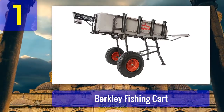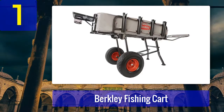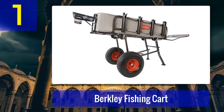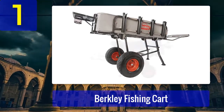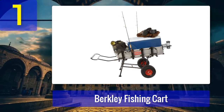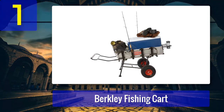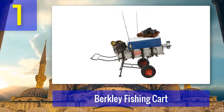Its fold-away cutting board with bait cup and knife slots will give you the extra points and handiness you need. This top-rated surf fishing cart is collapsible, making it easy to store without using much space. Its adjustable handle makes it even easier to handle on the beach, pier, or grassy terrain around lakes and rivers.